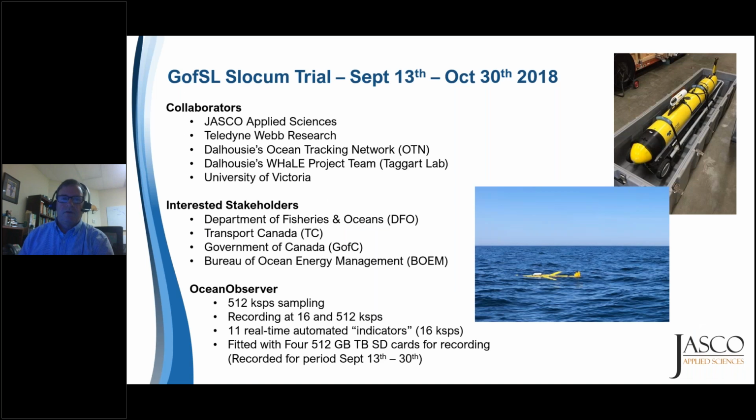And so we joined with Teledyne Webb, and we had support from Dalhousie, both the Taggart Lab and the Ocean Tracking Network folks, and some funding from the University of Victoria. And we set off to do a glider mission in the Gulf of St. Lawrence, and that mission took place over about a six-week period in the fall of 2018.